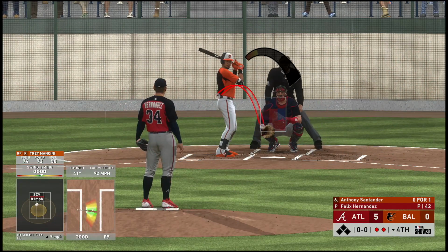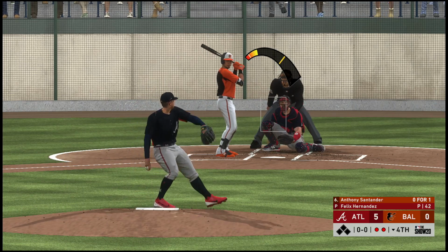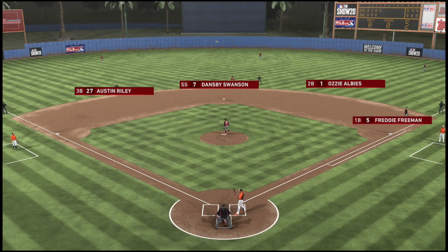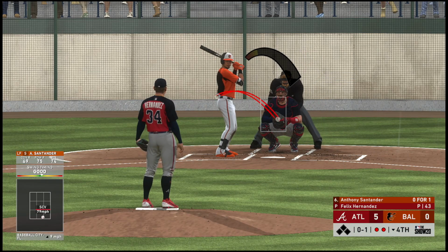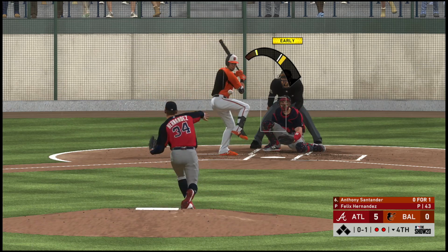Now at the plate, Anthony Santander. He'll swing it from the left side right here. More of a comfortable side from the left side. Puts the ball in play. More of a contact hitter from the left side. Might have grown up being a natural left-handed hitter. Hey, he's got great feel for that pitch right there. He can throw it anytime he wants for a strike. Hernandez is ready. Here it is on 0-1.